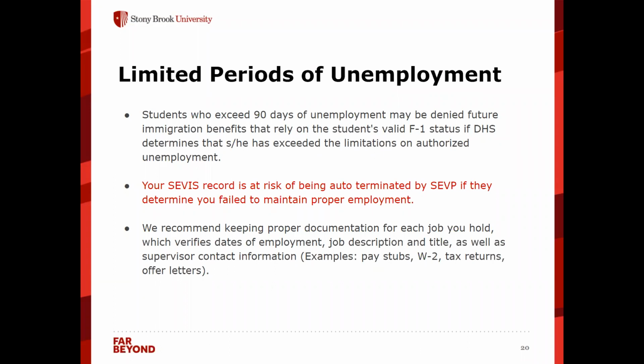They also are auto terminating student SEVIS records. So your F1 SEVIS record, immigration record, SEVP will auto terminate if you go over the 90 days of unemployment. So they are keeping track and they count them. And if your F1 status and SEVIS record is terminated, then you're not here under legal immigration status, and you should be departing the US as soon as possible.